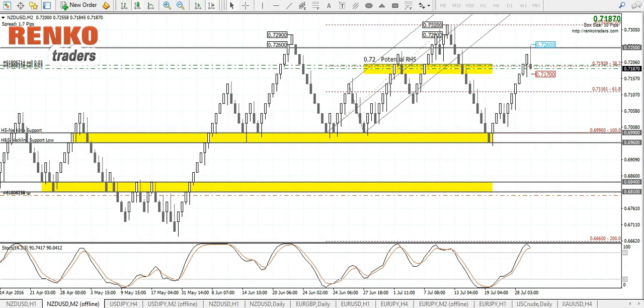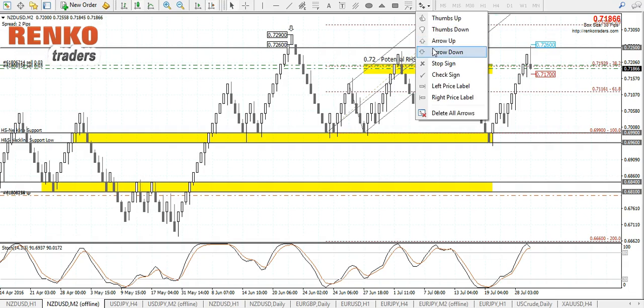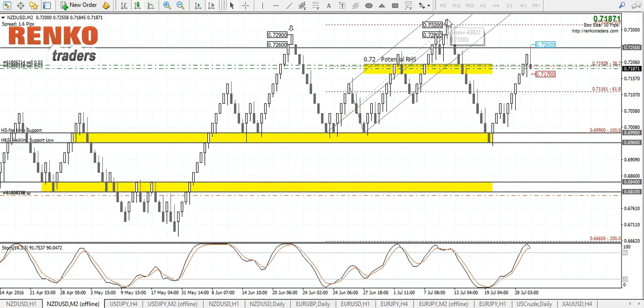As you can see, we've got a head and shoulders pattern with the left shoulder formed near 0.729. Then you have the head formed near 0.732, and most recently the rally yesterday reached up to 0.726, and we're currently looking at a potential reversal bar right here.